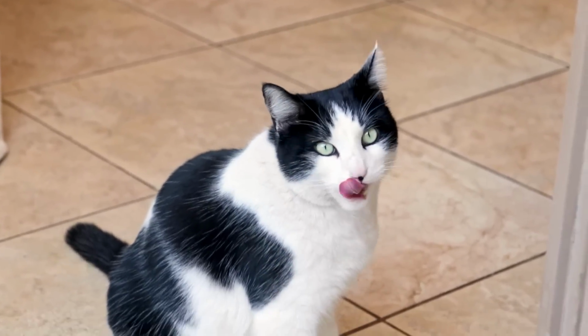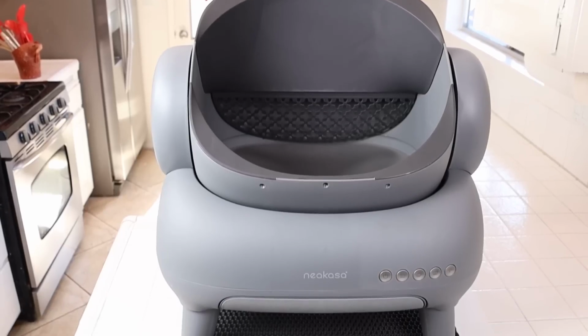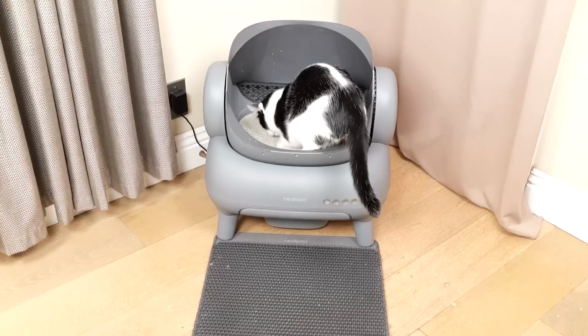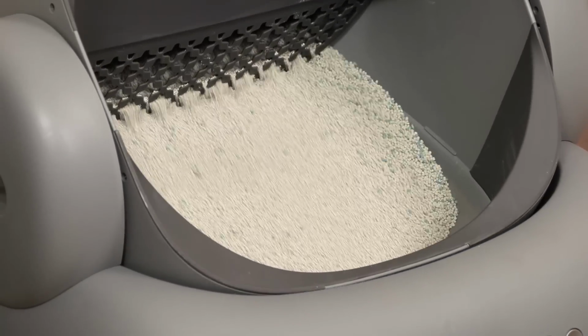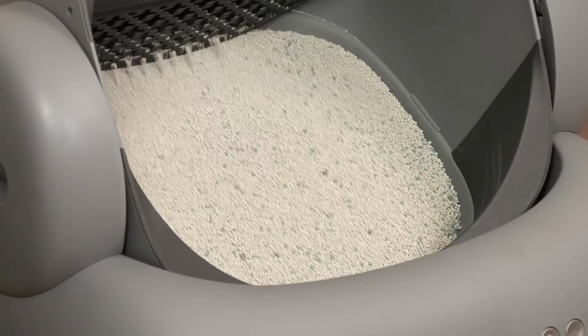My big fat kitty cat Meow Meow really loves her Neakasa cat litter box. She made friends with it really fast and had no accidents the very first time. I think you'd have great success too with your litter of kitty cats.